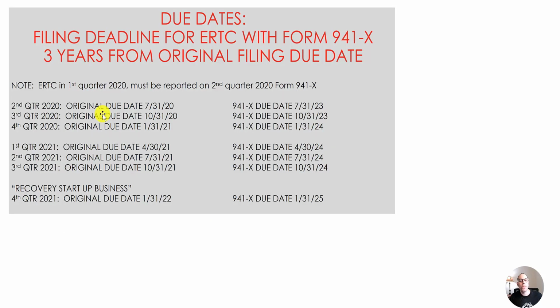You don't have that much more time to file your 941X for second quarter of 2020. The due date is by 7/31 of this year. For third quarter, it's by 10/31. For fourth quarter, it's by 1/31 of next year. You do have a lot of time to file your 2021 forms. But even if you file it today, it could take up to 9 months to get your check.